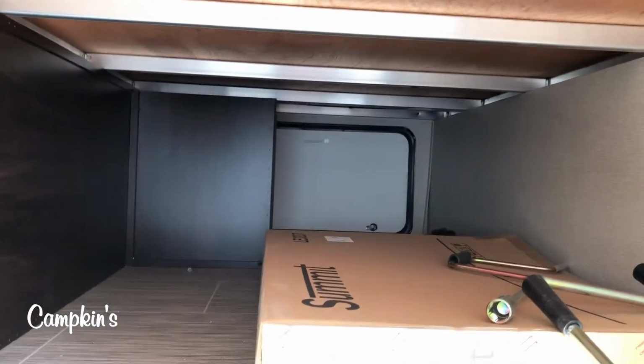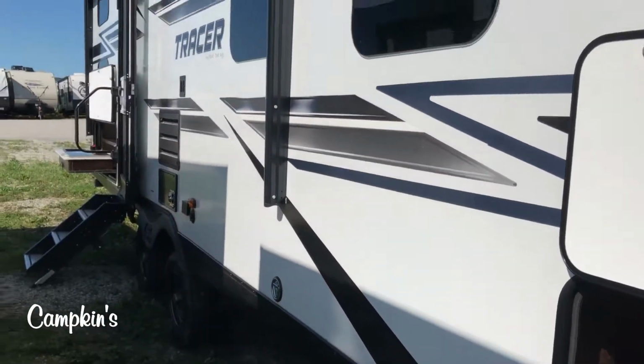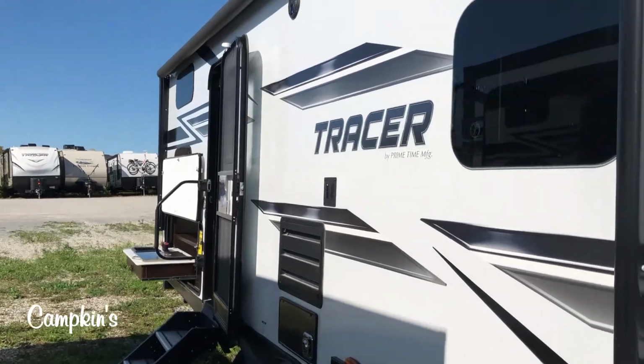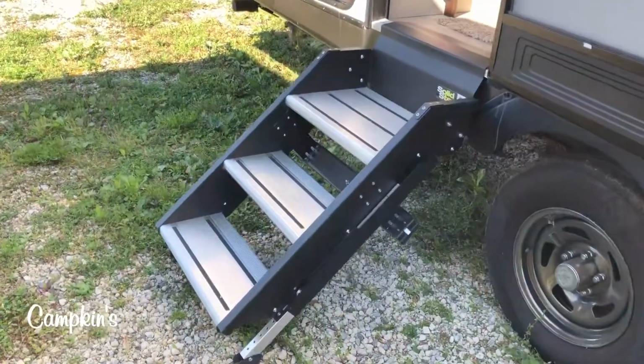You can see there it's got the aluminum studs all around, a motion sensor light, and it has a docking station on the other side for all of your waters and everything. Frameless windows, just goes on and on. You've got the electric awning with the LED lights, a beautiful stable step.